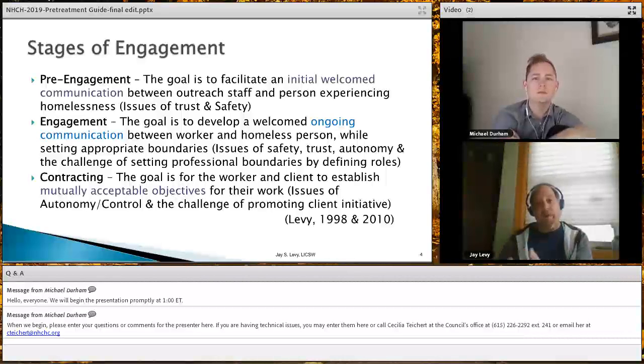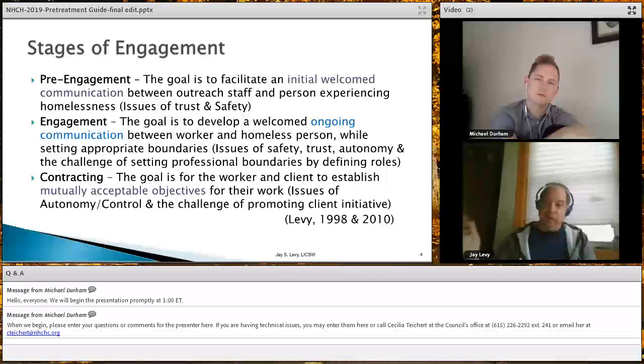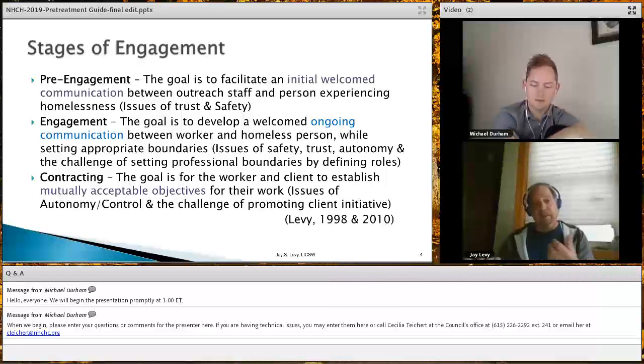And when you first try to meet with someone, if you can visualize that process, I know you've all been through it, we're really looking for an initial welcomed communication. And we're dealing with issues of trust and safety. I like to think of it as trust versus mistrust. And we're hoping to show that we're somehow trustworthy. So how do we do that? In some ways, it's announcing that we're there. In other words, we're not approaching people from behind. We're not surprising people. They can see that we're coming closer to them.